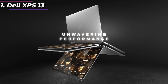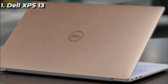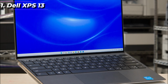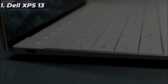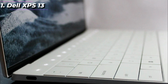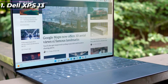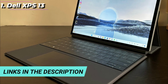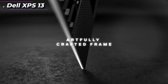Additionally, it supports fast charging and can be fully charged in just over an hour. Other notable features of the XPS 13 include a backlit keyboard, a large touchpad, and a 720p front-facing camera for video calls. It also has a variety of ports, including Thunderbolt 3, USB-C, and microSD, and supports Wi-Fi 6 and Bluetooth 5.0. Overall, the Dell XPS 13 is a high-performing laptop that offers a great combination of performance, design, and portability.